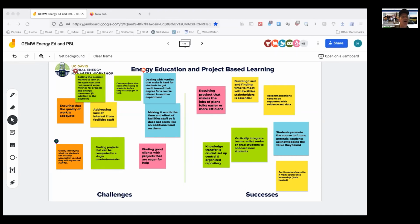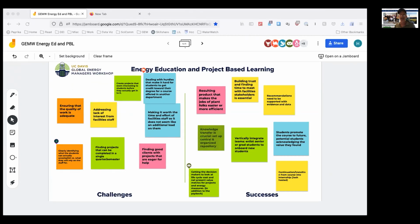We're almost out of time. We got one more. Oh, that's a great one. Getting decision makers to look at the life cycle costs and metrics. I see that as a success.